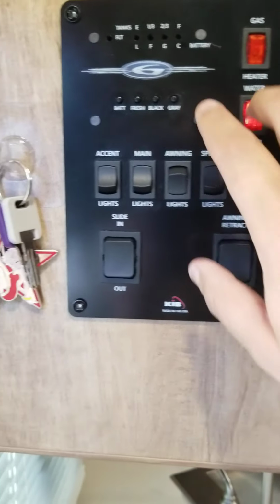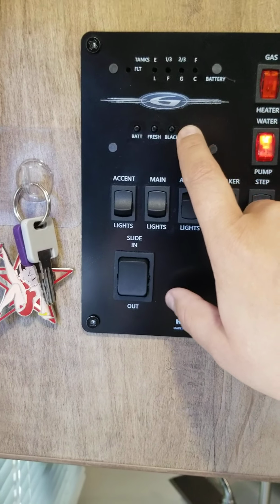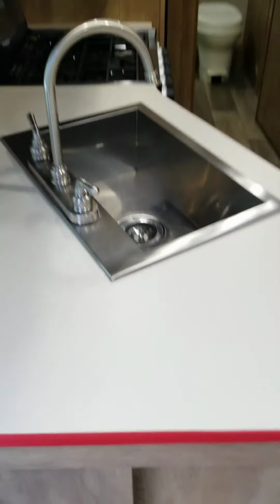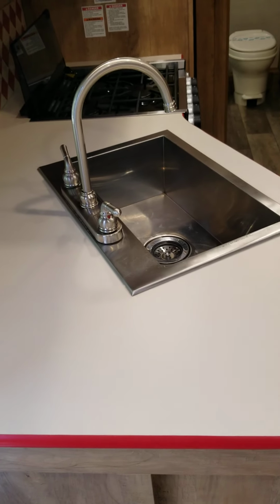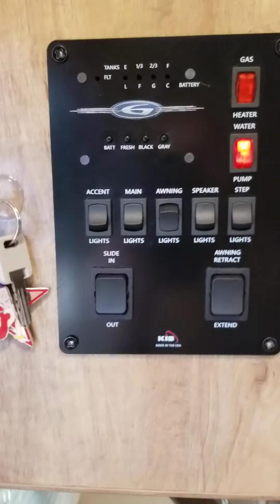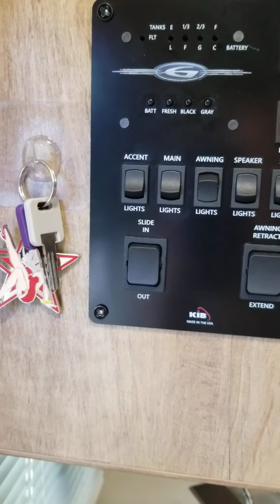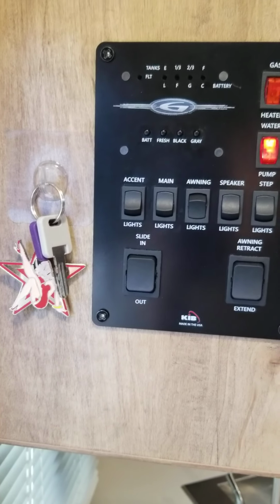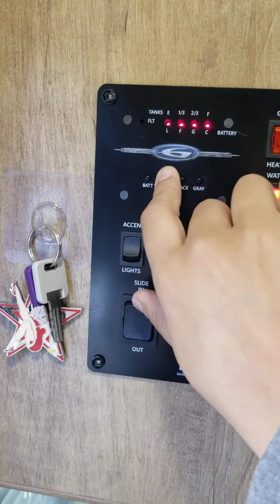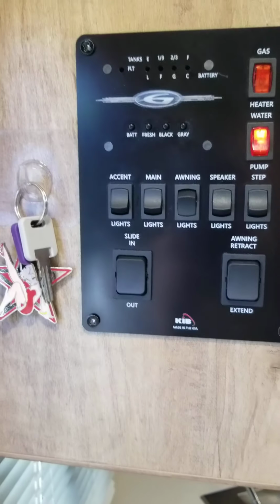It's been sanitized and cleaned and deodorized, treated. And then your gray water. So what is your gray water? Your gray water is anything that you utilize in the sinks, water that goes to the sinks, and your shower water. So that's how you monitor your batteries and your fresh water. Sometimes people wonder, how much fresh water do I still have? Just push this little button here and you'll be able to see how much you have left.